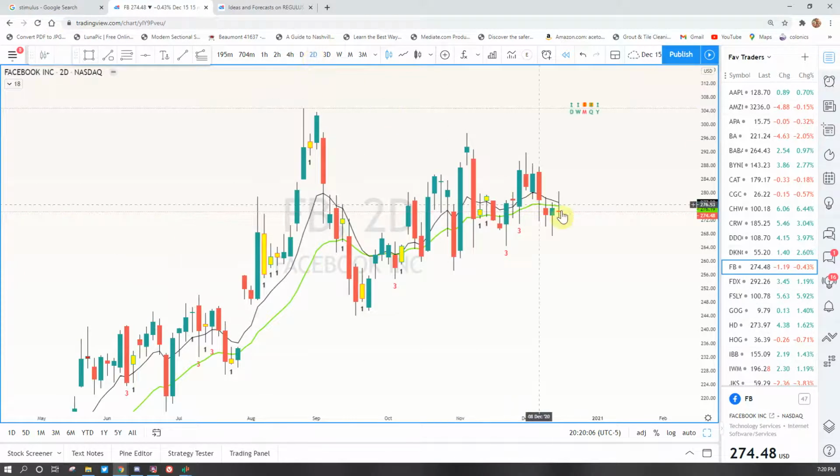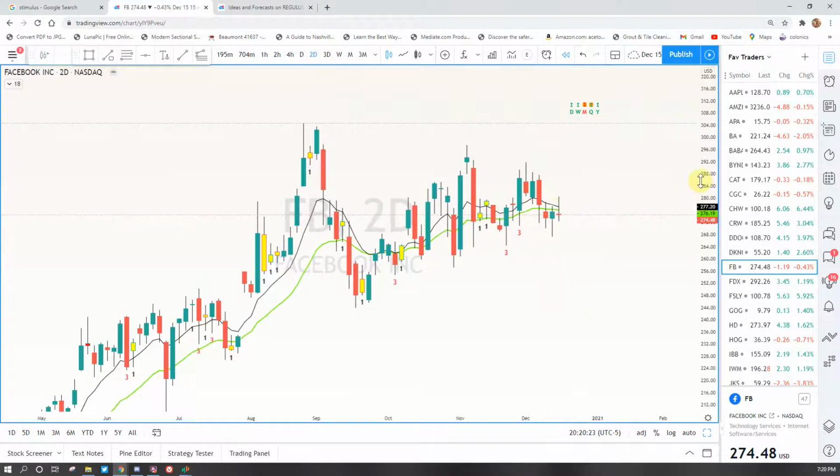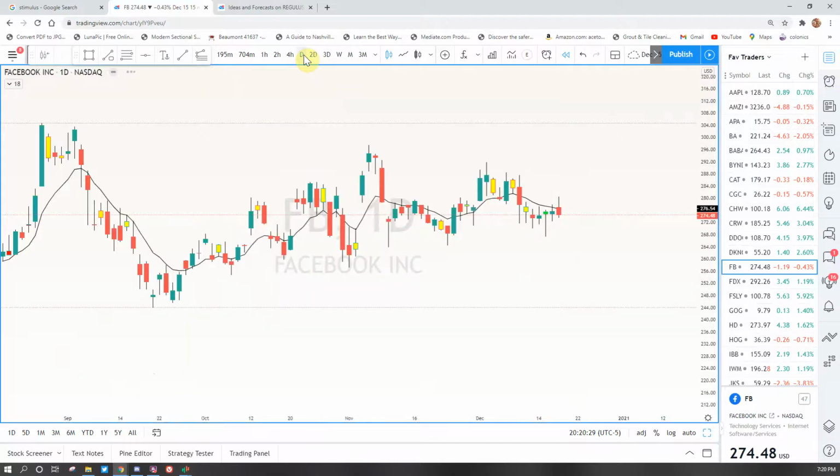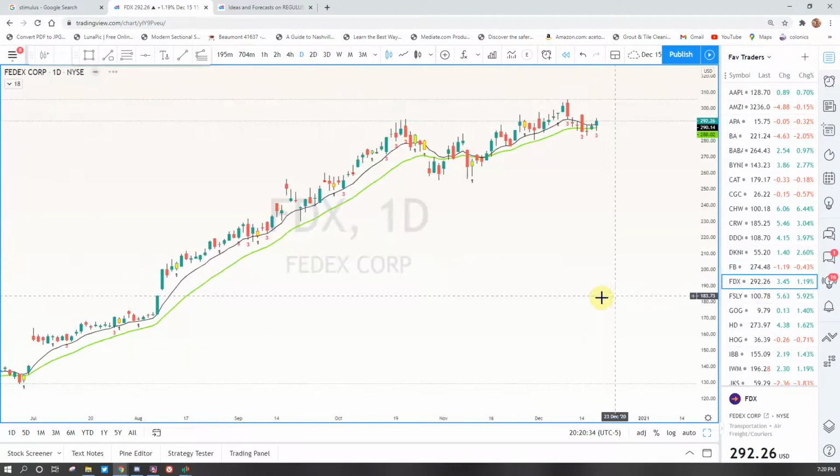Interesting. On a 2-day, it just looks like, see, this is why switching what you're looking at really helps, because if I look at the 2-day, it looks like it could possibly be somewhat bullish. We had a candle that tested and then closed in the middle, didn't really do anything. And a lot of times you'll see the next day it's followed by a nice up candle. But I don't think tomorrow's the day for that one.